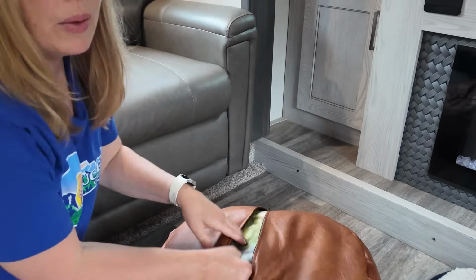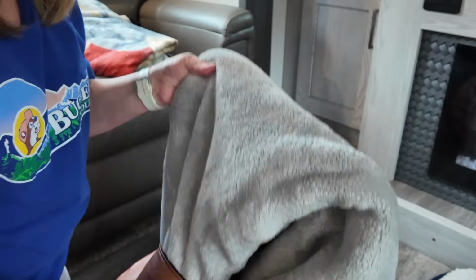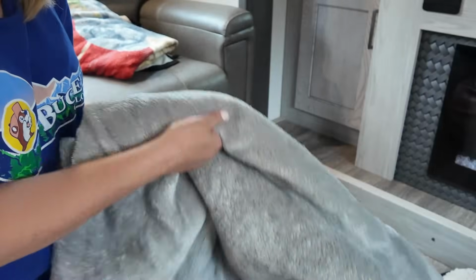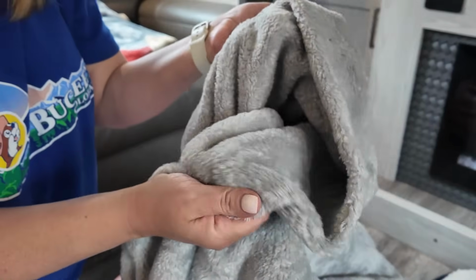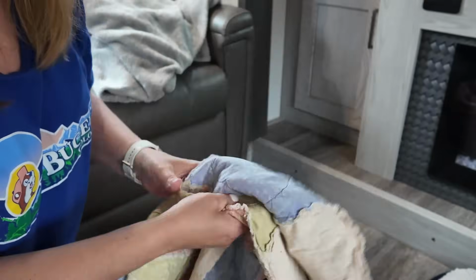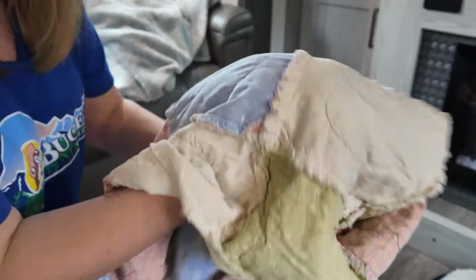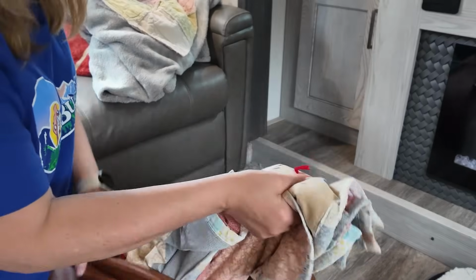Watch this. Okay, so the one big one that I just folded up and put in there. Here's the second one. This is another queen blanket, a nice thick fleece one. A small quilt. This is really just kind of like a lap quilt, but it's flannel, so kind of heavy and thick. Now I have another quilt that my mother-in-law made, and this is a nice big heavy one.